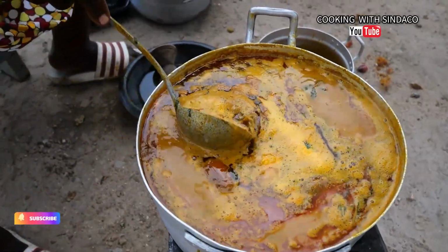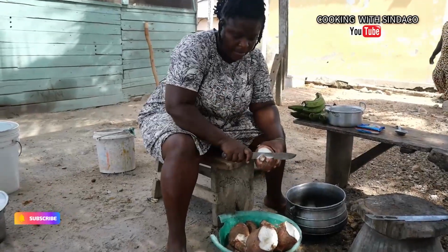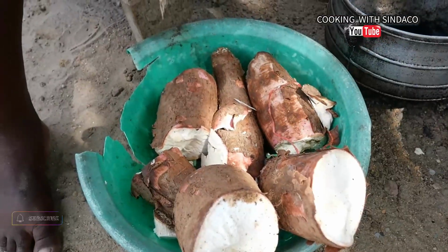Okay. So our soup is going with fufu, and we have our cassava. This is the cassava.